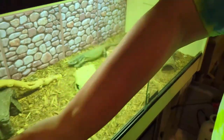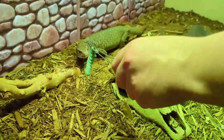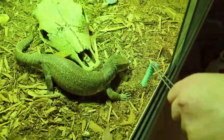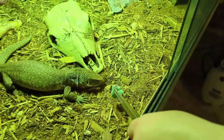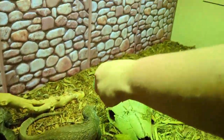Brucey loves hornworms. Brucey. Bruce. Oh. Bruce. It's good to make them chase their food a little bit because it's enrichment for them.